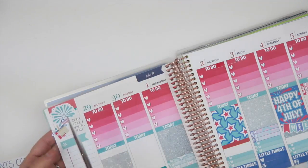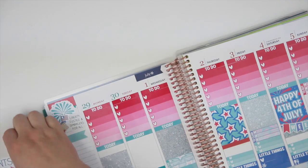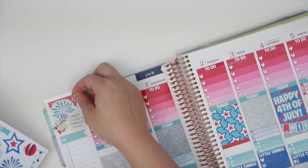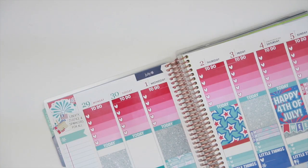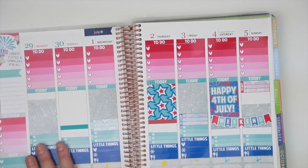And there is a little bit of overhang, but nothing a quick snip can't fix. Also up there, I'm going to put maybe like a little star just to balance it out. And look at that. We decorated that little spot, and I think that it looks super cute with the theme.